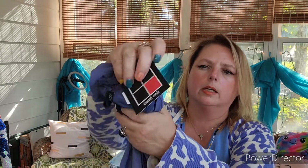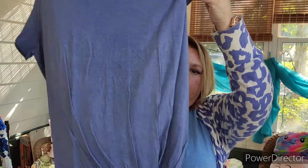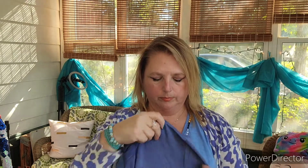We have by Carré Noir. There's the tag. Probably not pronouncing that correctly. This is a twist front pigment tee. It says it's purple. It looks blue to me. But it's a lovely blue. Got that twist front, and I like that trend. That's a trend that will probably stay with me for a long time.